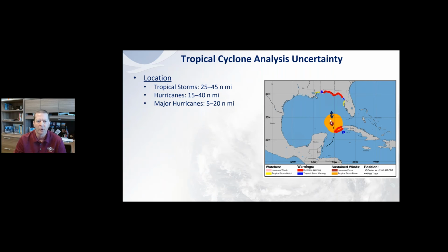Again, if it's a hurricane that has a well-defined eye, it's strong like a major hurricane, that uncertainty really drops down to about 5 to maybe 20 nautical miles. But again, when you see those advisory packages that have an initial position, there is some uncertainty in that, and it's actually indicated in that forecast advisory.